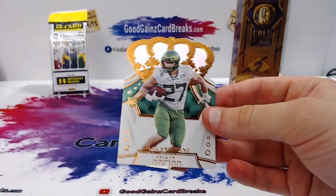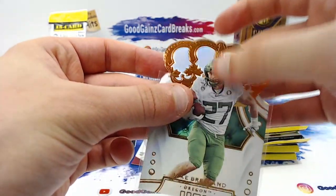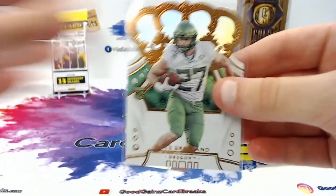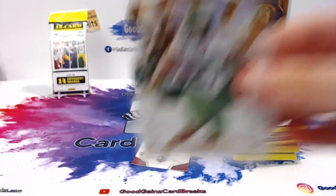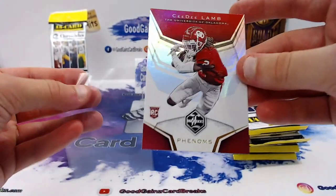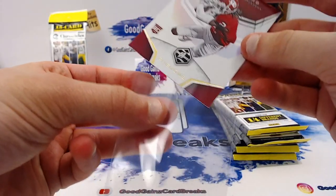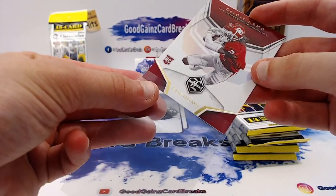Tight end out of Oregon, Jake Breland for the Ravens out of Crown Royale. There we go. Don't want to damage that. Crown Royale's a little bit paper thin, so they don't design it too well. Rookie card, CeeDee Lamb for those Dallas Cowboys out of Limited. This is a base.